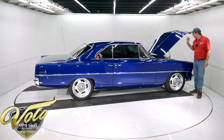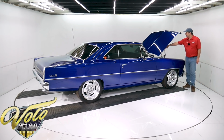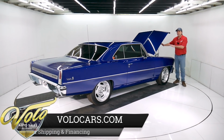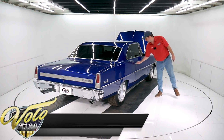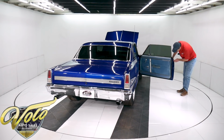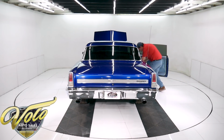If you wanted to make this show quality, you can paint the engine bay. It's got a dual master cylinder, maybe a nice Wilwood master, things you could do under here. Nice valve covers to really set that off. We just don't have the time. The rubber has been replaced around the doors. Door jambs are painted nice. Sill plates are new and shiny.